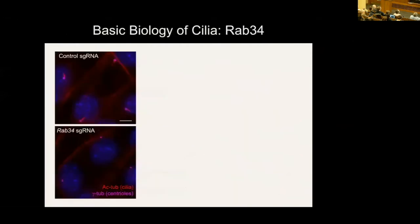The other types of things we tried to learn from our screen was about the basic biology of cilia. And just one brief example of that is one hit gene in our screen. There was a small GTPase known as RAB34. And the function of RAB34 is not well characterized, but what we found is when we made knockout cells for RAB34 and we stained for the cilia, marked here in red, we found that while in wild type cells almost every cell has a cilium, there's basically no cilia found in RAB34 knockout cells.